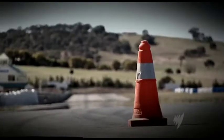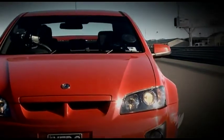Next up, a braking test. Steve suggested we swap cars to keep it fair. I suggested we should warm up the tyres first.